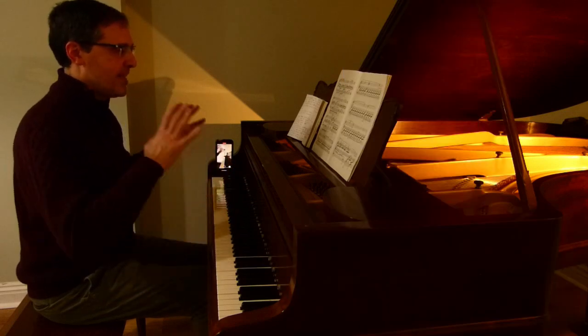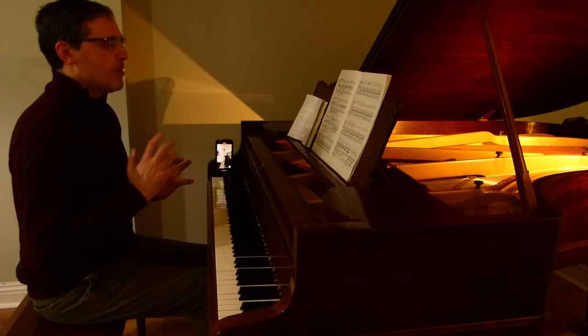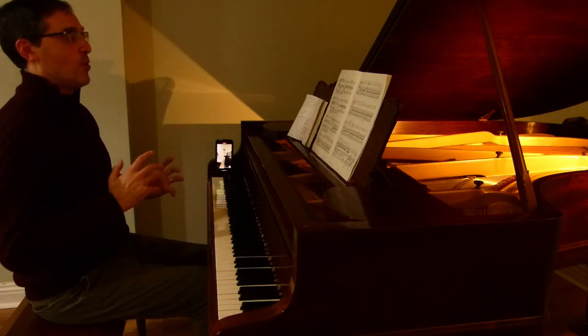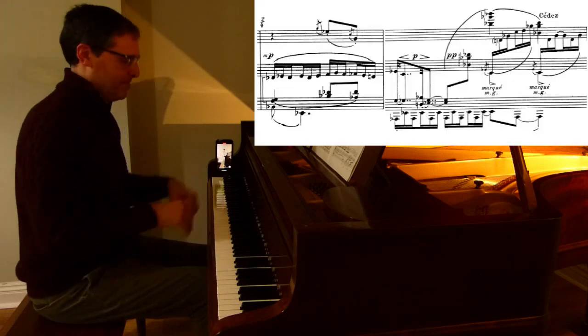Once we are familiar with these base pillars of the musical flow, we fill in here and there, and as we develop confidence, we increase the number of notes.